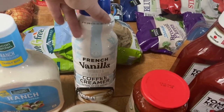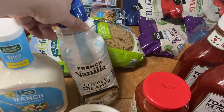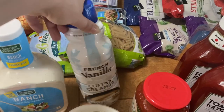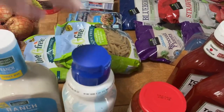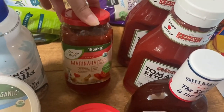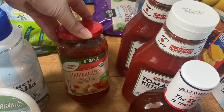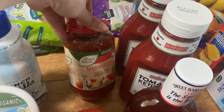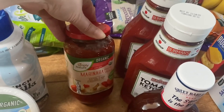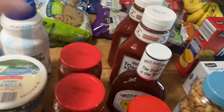Coffee creamer is now $2. I think it was $2.10, something like that. It used to be like $1.89 for the longest time, and now it's over $2. I got two jars of the organic marinara. It was $1.89. It was only like 20 or 30 cents more per jar than the conventional stuff. So might as well go ahead and spend the extra, in my opinion.